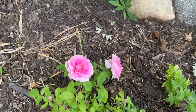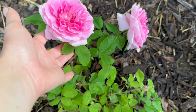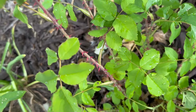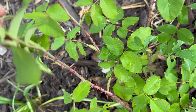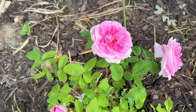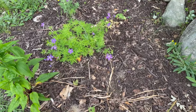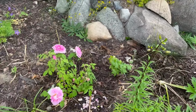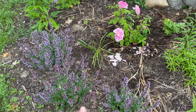Here is the Gertrude Jekyll David Austin rose. Absolutely gorgeous. But what I noticed, look at these thorns. Impressive thorns, but they also match the flowers. They're like a reddish pink. So pretty. I have a hardy geranium there. I can't remember the variety, but I think the star of the show is definitely the Cat's Pajamas nepeta, which has been blooming for so long already.